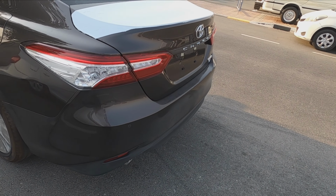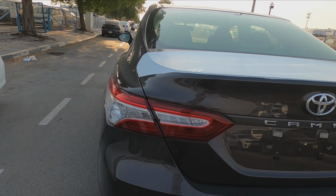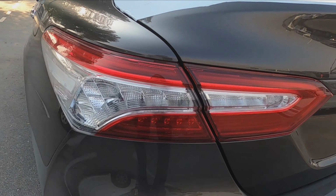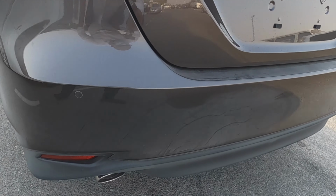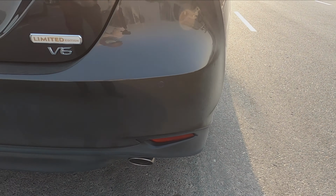Moving to the rear side, you get a nice and wide rear end, which adds some more visual appeal to the car. Closing up, you get rear LED tail lights with turn indicators which are stretched to the body sides. Now that's a pretty standard Camry look. Below that, you get only 2 parking sensors. Although it doesn't affect much, I think they should have given at least 4 parking sensors in this limited trim. Further down, we get bumper extensions with exhaust pipes and reflectors on each side.